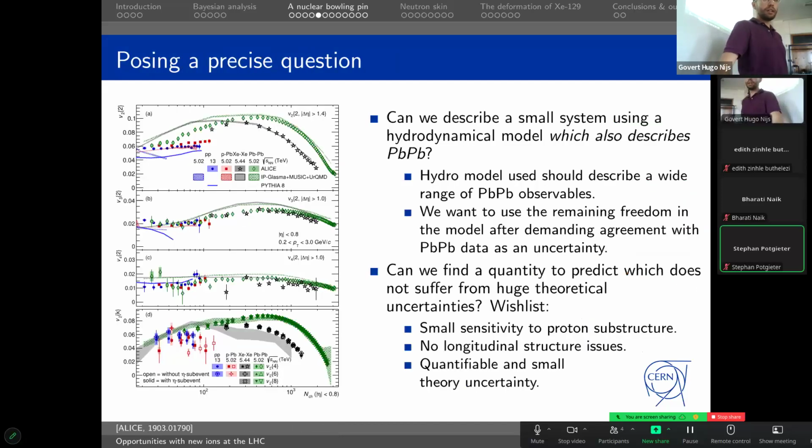Now, using that, let's try to propose a precise question. Can we find a small system? Because we want to test whether a small system is describable by hydrodynamics. And we want to describe the small system with a hydrodynamic model, which also simultaneously describes lead-lead. Of course, I could describe the small system and then tune the parameters to describe the small system, but then I would consider that cheating. That's not really answering the question.